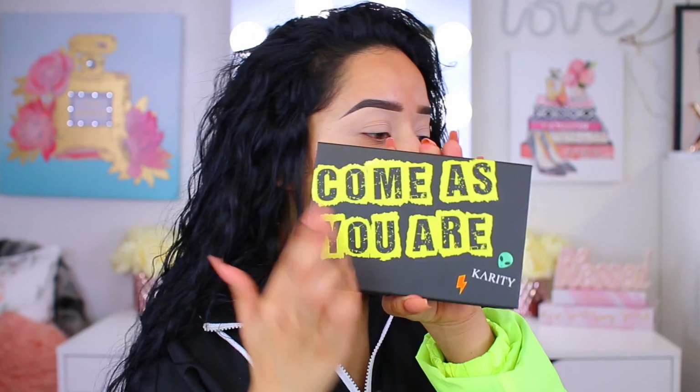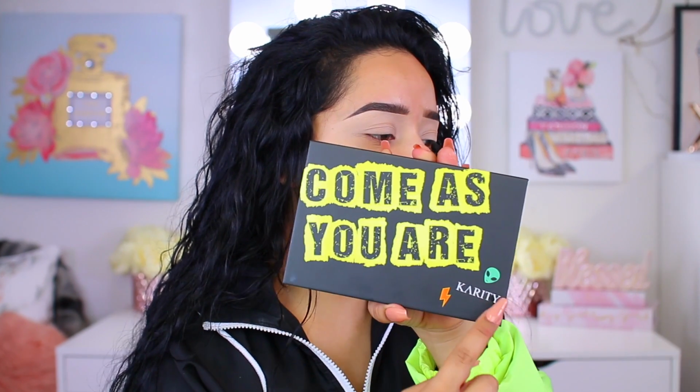I feel like neon is super in, very trendy this spring. So it says Come As You Are, and it's neon, and it has a little alien face, and when you open it, this is what the palette looks like. It's such a fun palette, right? So you have so many pops of colors. It's kind of hard when you see this palette, you're like, how would I use it? Because naturally I feel like you think of neutrals and transitional colors, and you don't really get that in that palette, but that's what I like about it.